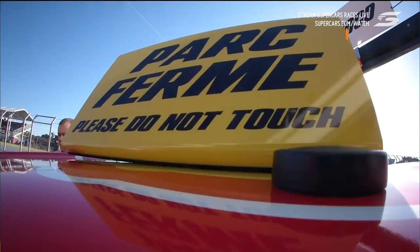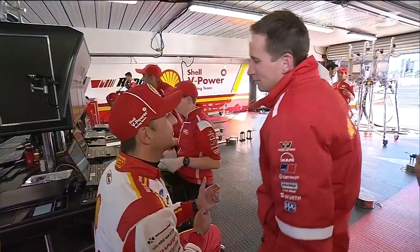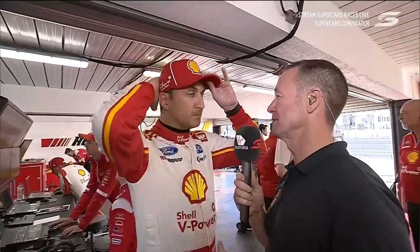Let's get to Greg. Pretty calm and collected in here. Shell V-Power Racing, Fabian Coulthard, great job. You absolutely smashed your teammate there. 6,000ths of a second. Smashed him. Hey, look, it's good that we've got two fast cars. That's the main thing. It's hard to know really where you're at when the 888 Holden's not there. So we'll just have to go through everything tonight and see if we can make it better.